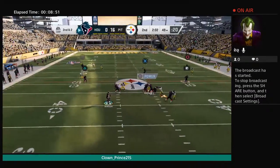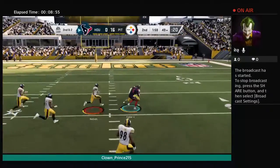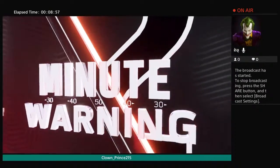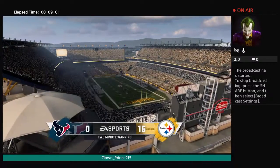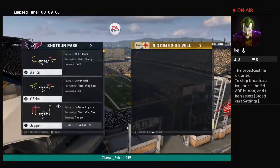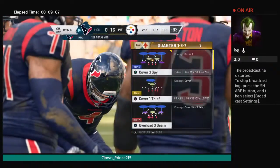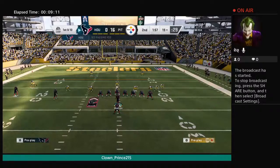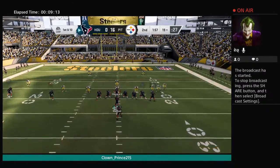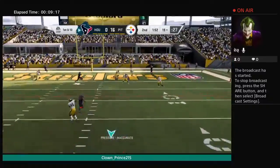Throwing again on 2nd down. Watson. And this one complete to Will Fuller. And he takes it down deep into Pittsburgh territory. 1:57 to go in this first half on EA Sports.